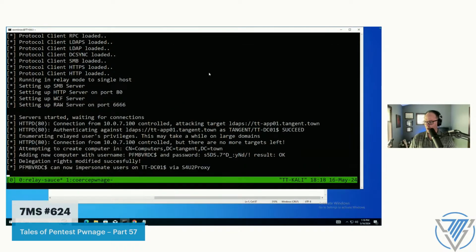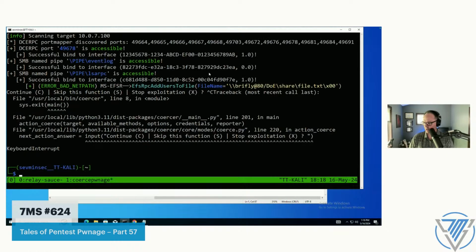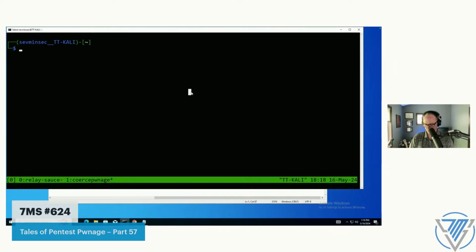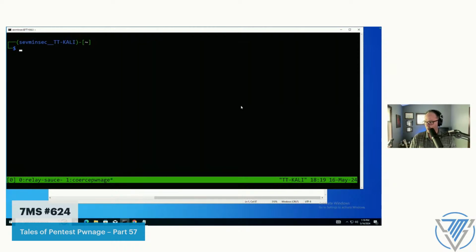So let me now reboot. Let's restart the matrix. Let me kill coercion, let me kill the relay, and give a peek into what I was seeing when the machine account quota value is set to 0 and you try to do this. Okay, we'll set the relay once again. Same thing. We want to delegate access. We want to relay the domain controller, cause it to cough up a new machine, and use that machine to abuse delegation rights. All right, coercion.